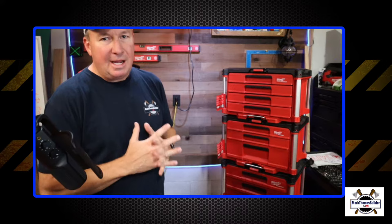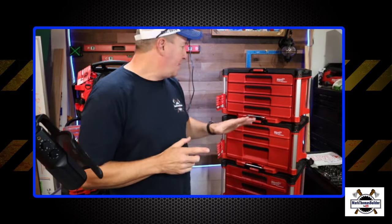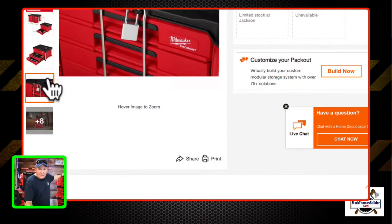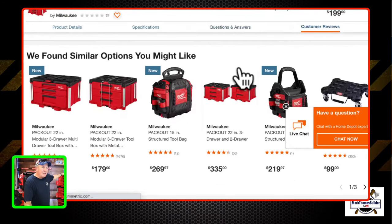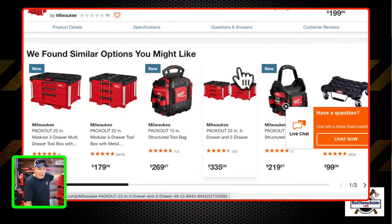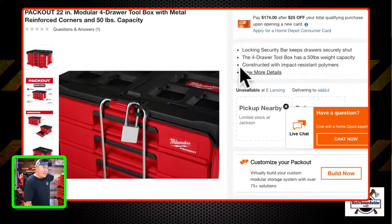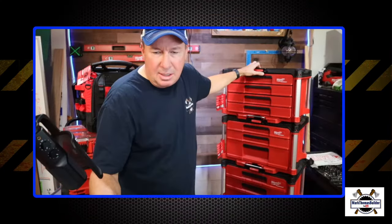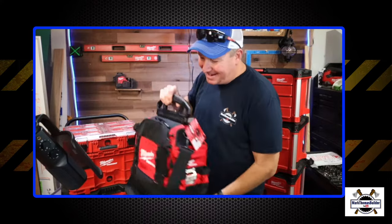I'm actually working on getting some Kaizen foam. I have some that I purchased for some of my other packouts, but then I also noticed, let's take a look down here a minute, I think they have some. I don't see it there right offhand, but there's some new packout foam that Milwaukee is selling too, specifically for these as well. So different thicknesses. So, got a little sidetracked.